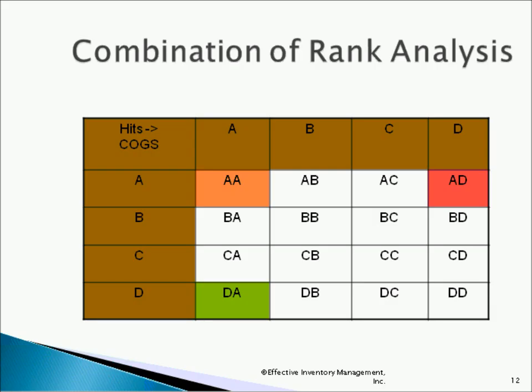Now, I said we need to rank products not only by activity or months with usage, but also by cost of goods sold. And in doing this, we can form what we call a double rank. Okay? You have some items that are what we call AA items. You see those in orange on your screen. What are AA items? Well, they are high cost, high activity items. They cost a lot and people request them continually. The AA items are the products your buyers have to micromanage.